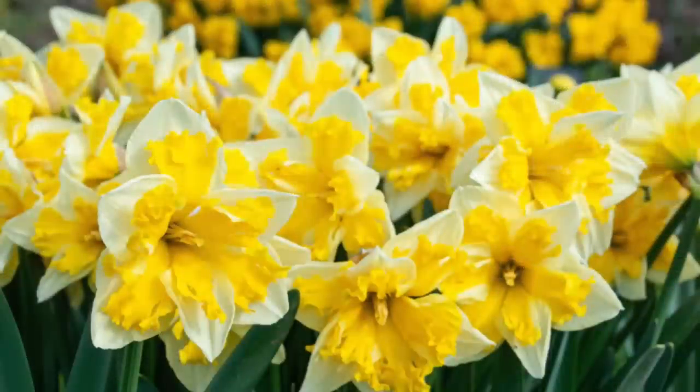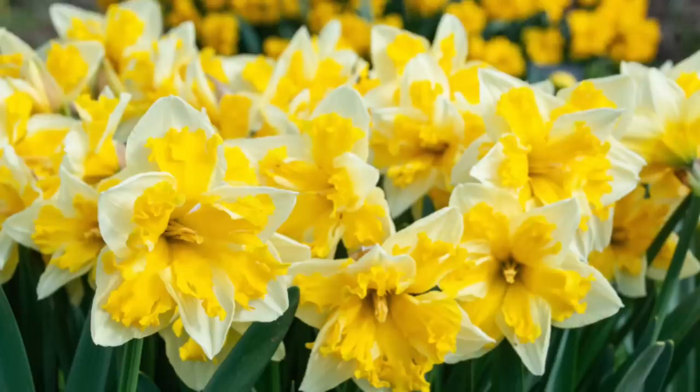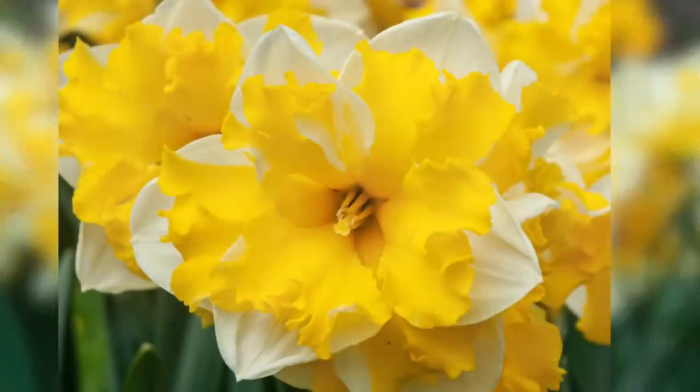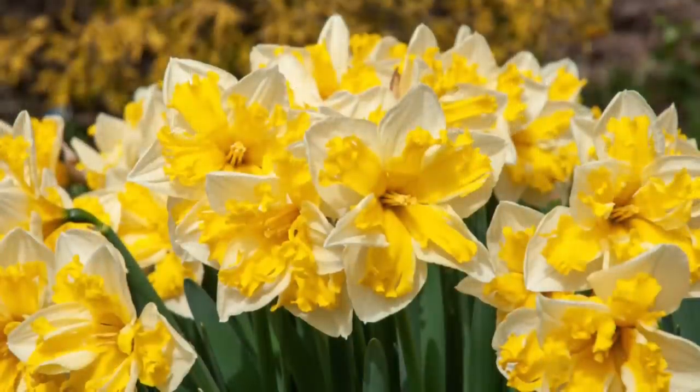Okay, first variety is Banana Splash. It's a beautiful, showy daffodil. It grows about 13 to 15 inches tall. It blooms really early in the season, and it's a split corona type, which means it's got its white back petals, and then its trumpet, instead of going forward, lays back on top of the back petals. You can still see the back petals, but it's got this fluffy, relaxed yellow trumpet. They're just absolutely beautiful.